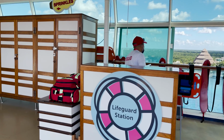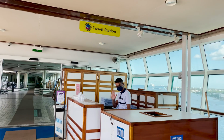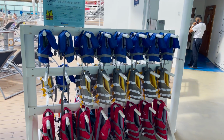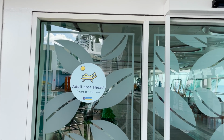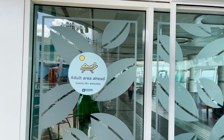We need to speak to someone about lifeguard assistance there. And we do have our towel station. You can rent towels, check them out here, scan them out, they'll get those for you to use at the pool or in the port. And they do have additional swim vests here as well. And as we proceed forward on deck 11, either starboard or port side, you're going to enter the Solarium, which is an adult only area, although they consider it 16 and up for the Solarium.